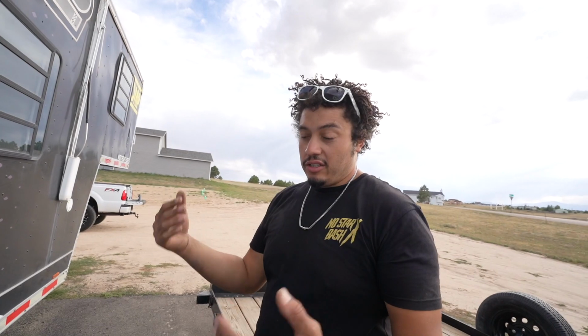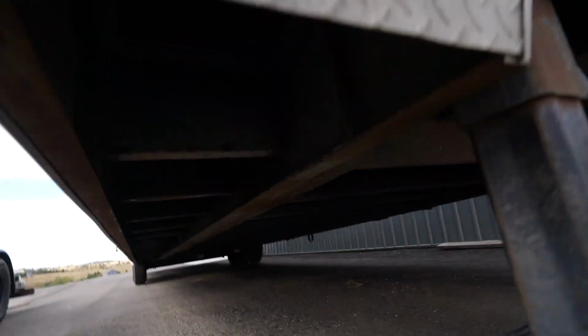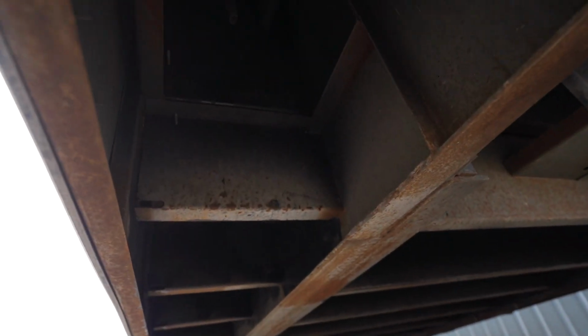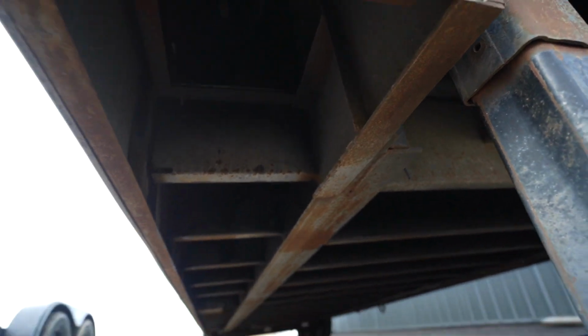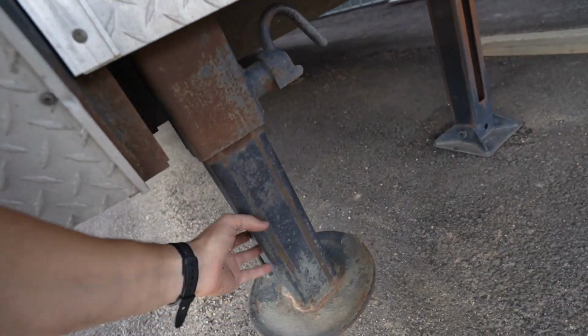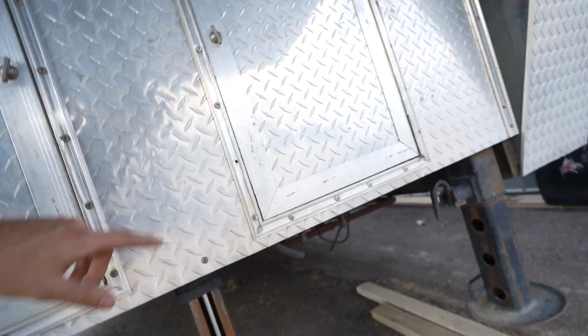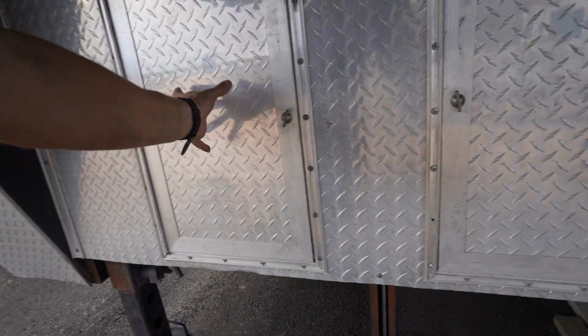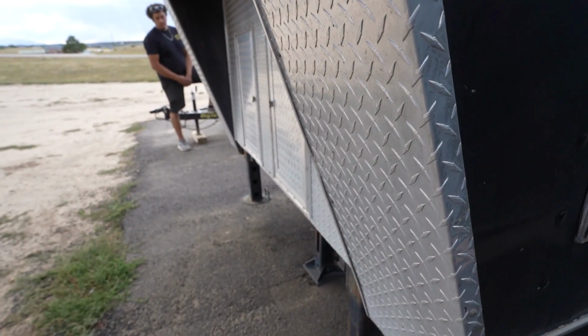So this thing, being a 2001, the frame on it is just ridiculous. And in the front too, we'll have to show you that in a minute, but look at this frame underneath it. It's basically two C channels welded together into a big I-beam. Has these big support jacks, and right here in the middle it actually has a hydraulic jack that is over here on a button. In these containers there were propane tanks just for the living quarter stuff, but this right here, that's it.